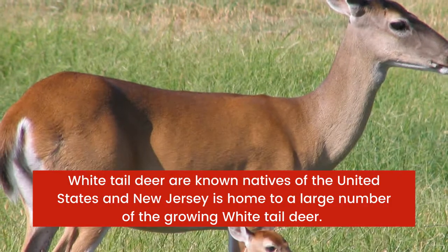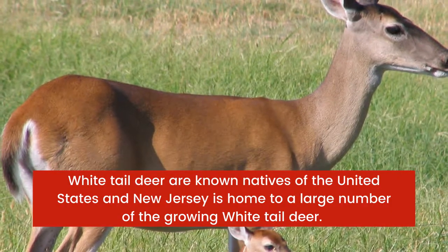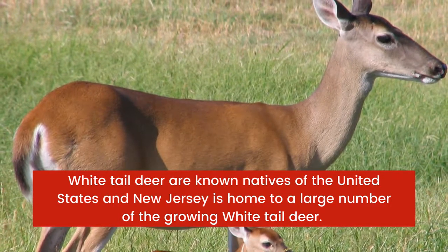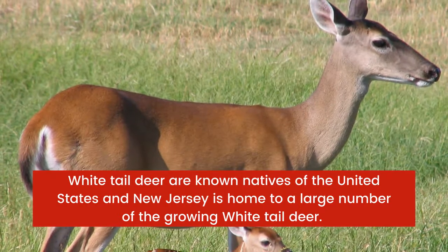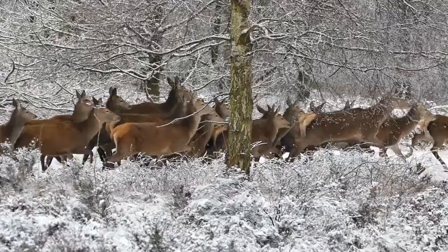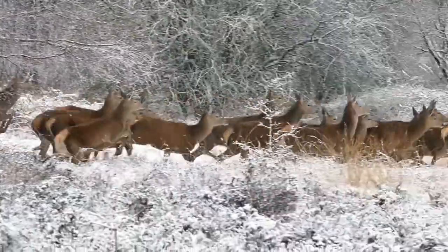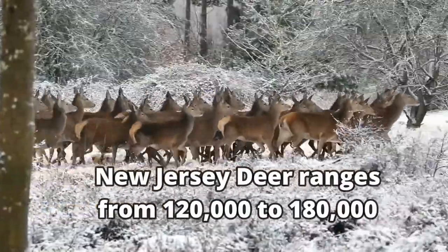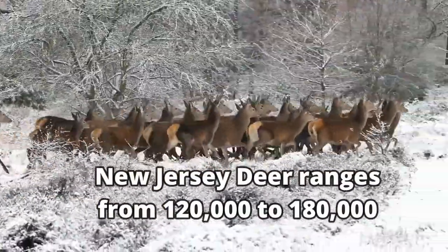The white-tailed deer are known to be natives of the United States, and amazingly, New Jersey is home to a large number of the growing white-tailed deer. The numbers here in New Jersey range from 120,000 to 180,000 deer.